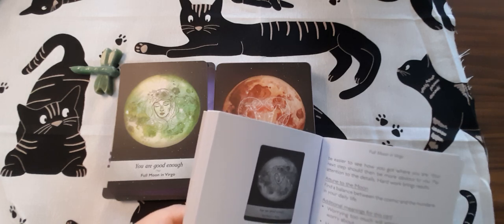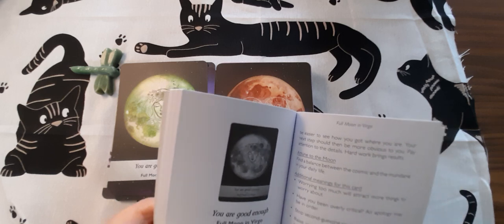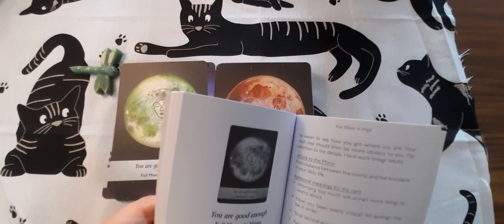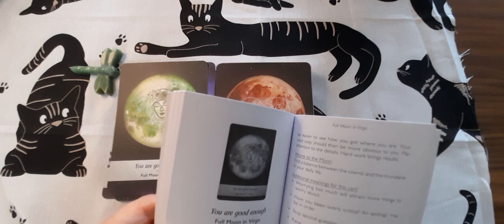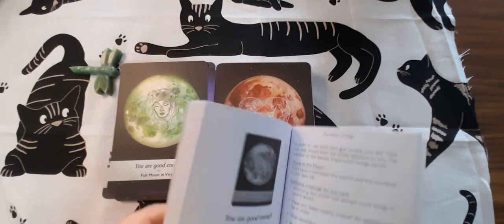Attune to the moon. Find a balance between the cosmic and mundane in your daily life. Additional meanings for the cards would be: worrying too much will attract more things to worry about. Have you been overly critical? An apology may be in order. Stop second guessing yourself. Raise your karma by doing something good for somebody else.